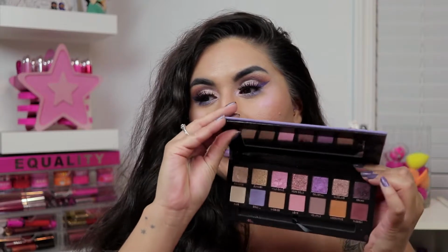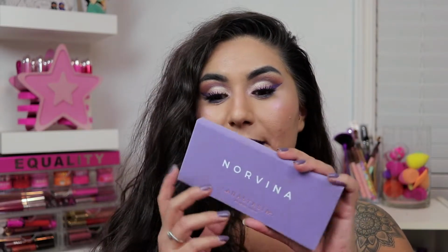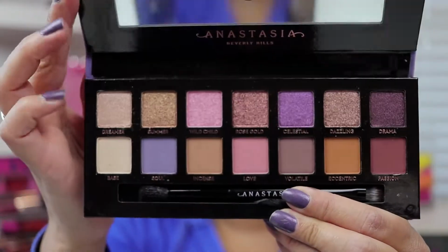So today I'm doing a video on this look with this palette. I swear, every time. With this palette, which is a Norvina palette, which is the highly anticipated collab for Norvina herself, who is of course Anastasia's daughter. So she came out with this palette as well as a lipstick shade, which I'm wearing, which is this here. So, I mean, I'm not doing a review per se.